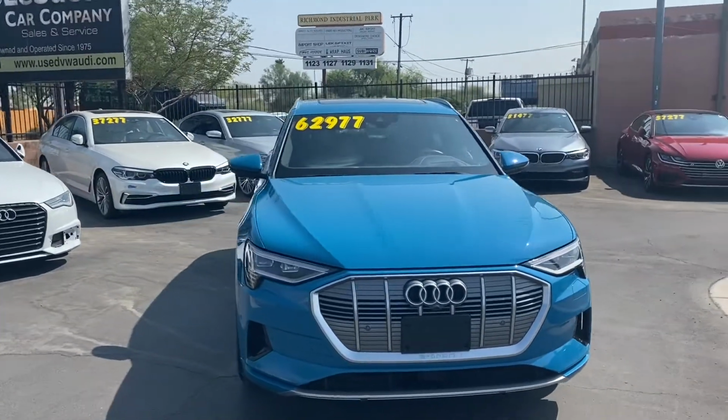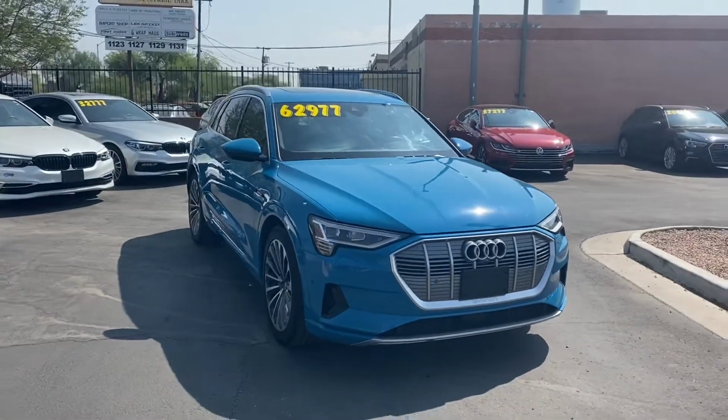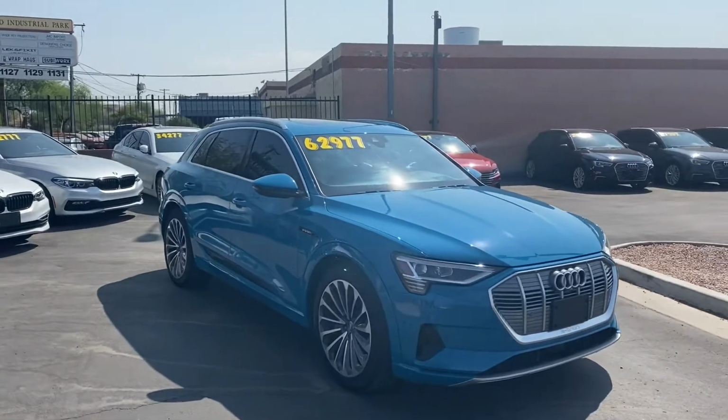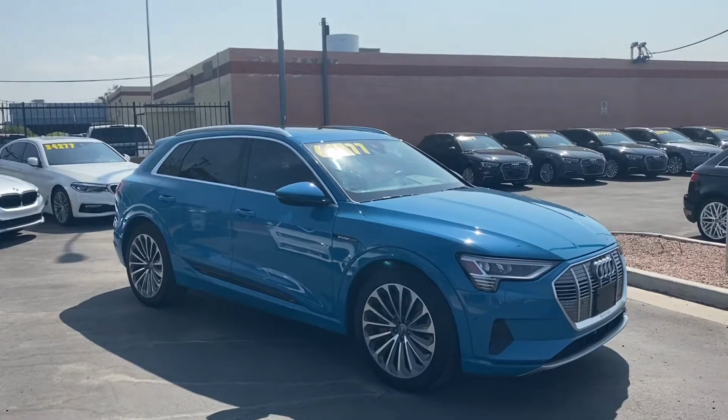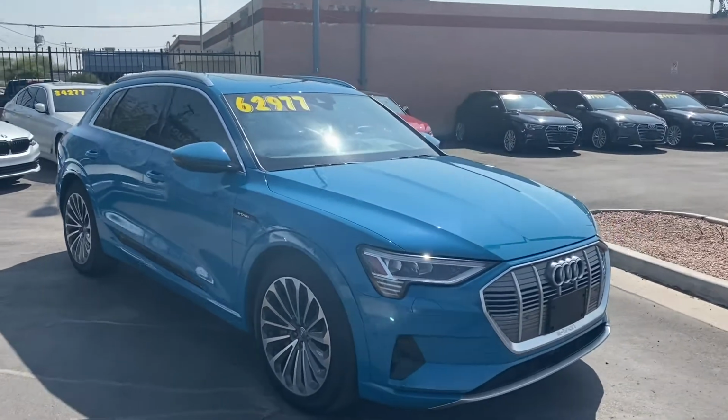Today we'll be taking a look at the 2019 Audi e-tron. This is the Prestige package, so we get every single thing you could ask for in a vehicle. This car is absolutely loaded.